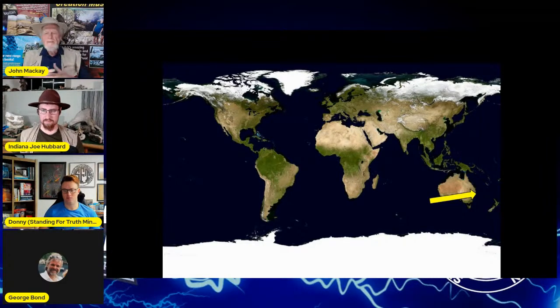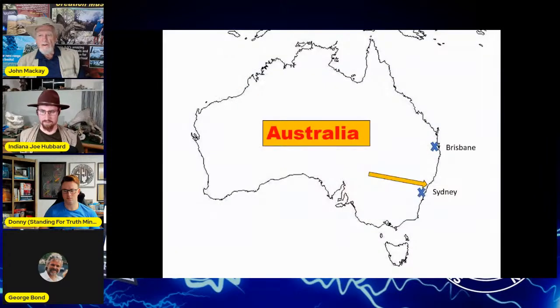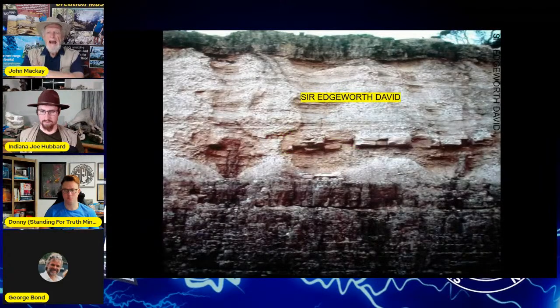Okay, so here we have a map of the world. There you will see, courtesy of Google, a map of Australia down the bottom. And we're going to start on the east coast there, because many years ago, I got to go to this place. Dr. Andrew Snelling was with me, and we were actually looking at some of the first polystrate trees recognized as fossil trees, but no comment usually by the experts.